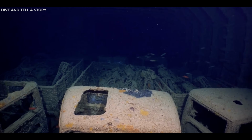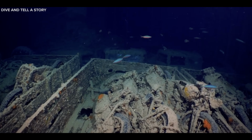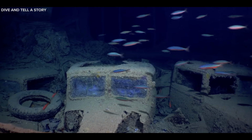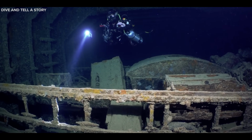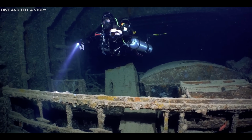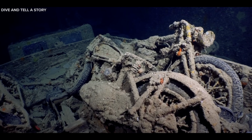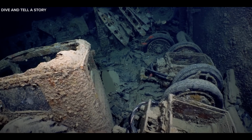The downside to Thistlegorm being on everybody's top 10 list is that it's very, very popular. It's quite hard to get a quiet dive on Thistlegorm, especially during daylight hours and mid-afternoon. Especially with a lot of open circuit diving, there's going to be a lot of bubbles finding their way up through the shipwreck, so it feels like you're diving in lemonade. There can also be some wicked current at times that you really do need to pay attention to, and because there's lots of diving, it's deteriorating a little bit faster than some others.